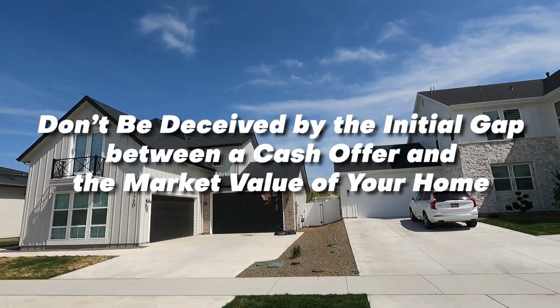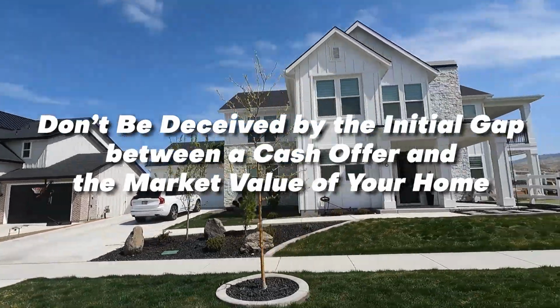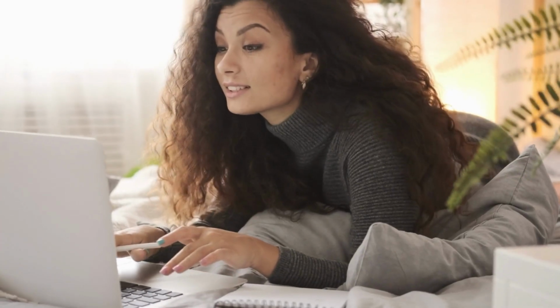In conclusion, don't be deceived by the initial gap between a cash offer and the market value of your home. The true difference in net proceeds is often much smaller once you account for all the costs associated with a traditional sale. Make an informed decision that aligns with your goals and needs, knowing that you have our support regardless of your choice.